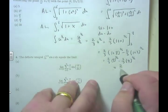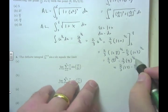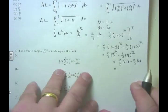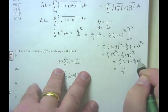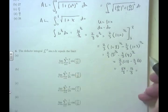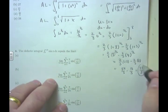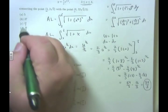So this is 2/3 times 27 minus 2/3 times 4 to the 3/2 power. A half is a square root. Square root of 4 is 2. Cubed is 8. So this gives me 2 times 27 is 54 thirds minus 2 times 8 is 16 thirds. And what is 54 minus 16? 38 thirds. And there's my answer. And notice, Mom, no hands, no calculators. Impressive. The answer is D.